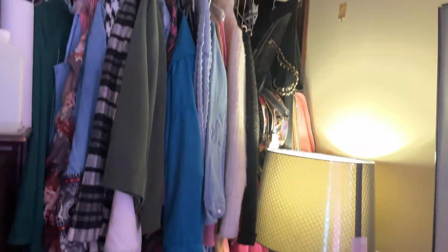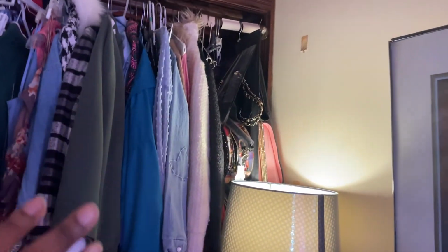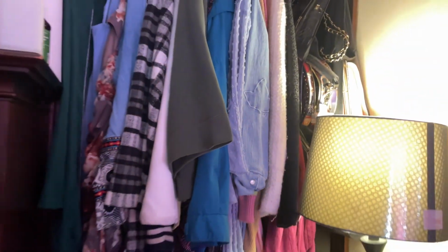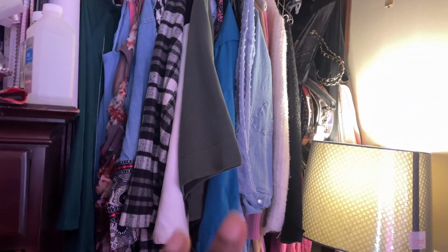Okay, so I have a really small room, so I want to kind of show you guys my closet. This is literally my closet, guys. I have all my coats there. I have a purse rack right here. And all in the back behind all of these, I can't even show you guys, but I have all of my clothes that are folded up and they're behind there.